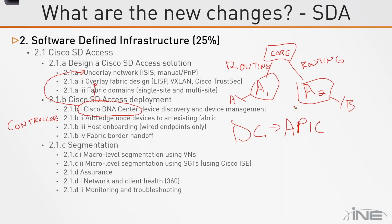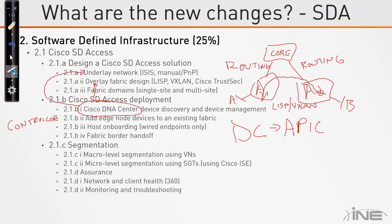Now, in the case of SDA, or software-defined access, we have a tunnel that goes between the switches. Specifically, it is a LISP and a VXLAN tunnel. They're pretty much the same in terms of encapsulation, but host A can use this tunnel to reach host B from a layer 2 switching point of view, not just from a layer 3 routing point of view.